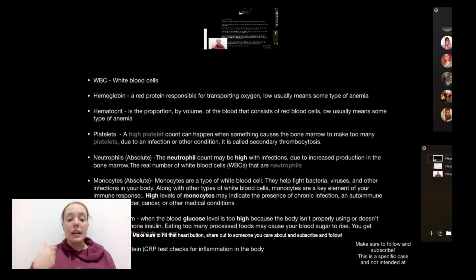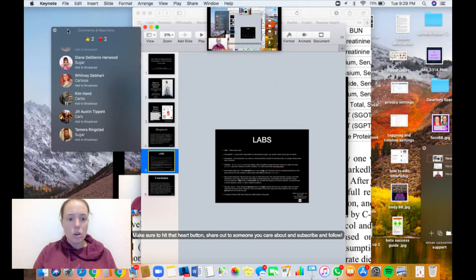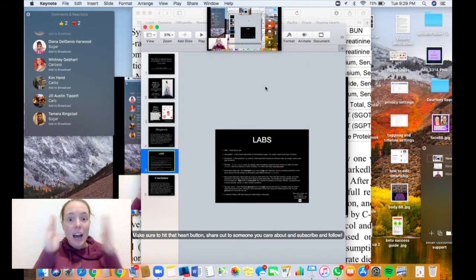Okay, next thing, C-Reactive Protein, short for CRP. That is literally the biomarker test for inflammation in the body. So let me pull this back over. Now that you guys know what all those things mean, isn't that kind of cool?